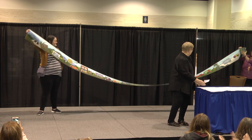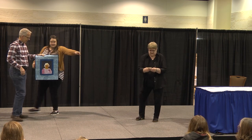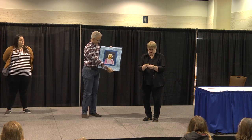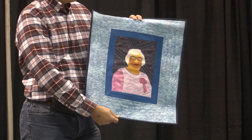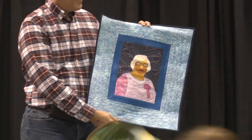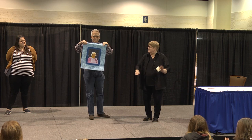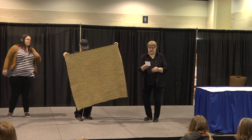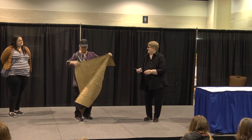That's adorable. This is David Holub from Melbourne, Florida, and this one's called Grandma. It's a puzzle collage. Okay, can everybody see? Hold it up high. There we go. And now we have Jill Bryant. Jill Bryant. That's a top and a bottom.